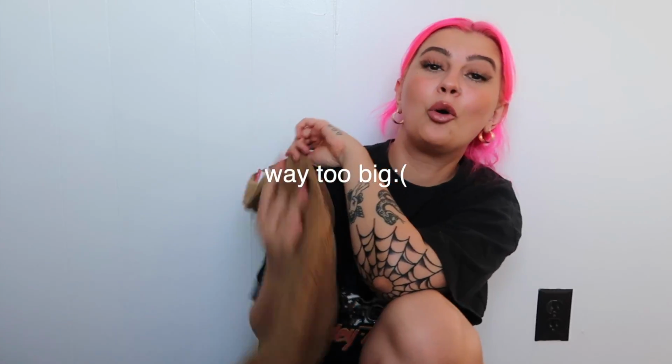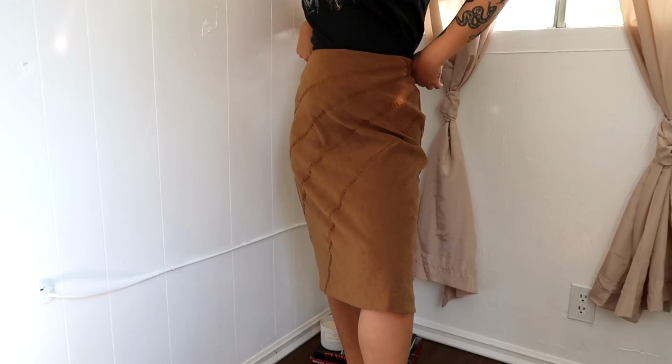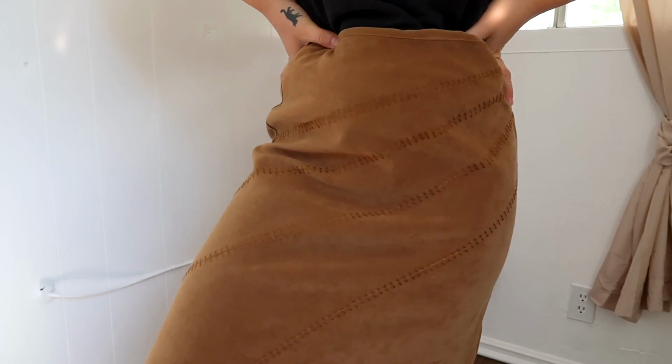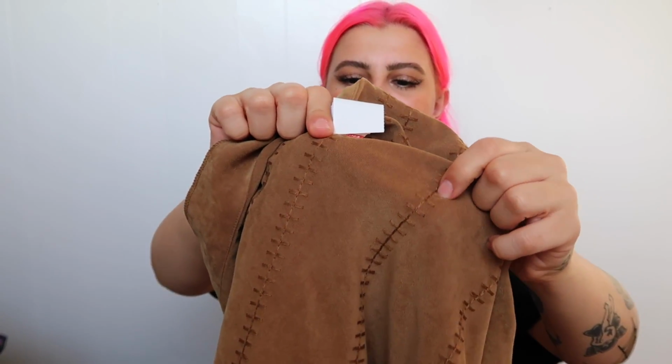This skirt I hope fits me, because how cute would this be? So it has this suede type material. I want to crop it and wear it with cowboy boots and maybe a white lace tank, because this stitching on it I think would be such a cute moment.